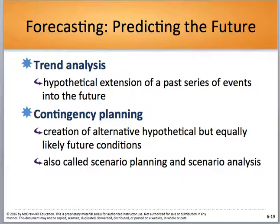Every organization should have some strong forecasters, people that can actually look at trends and analyze those trends and come up with a hypothetical extension of how previous events could actually relate forward into the future.